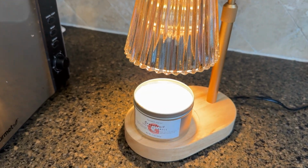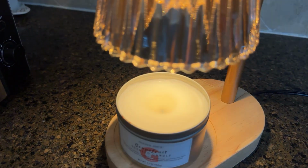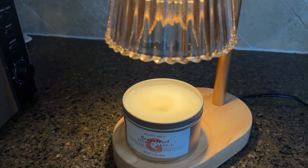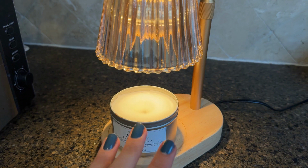But as you can tell, let me see. The wax isn't burning and disappearing, because it just heats up and then it forms again. So even though I do this every day, it lasts a lot longer.